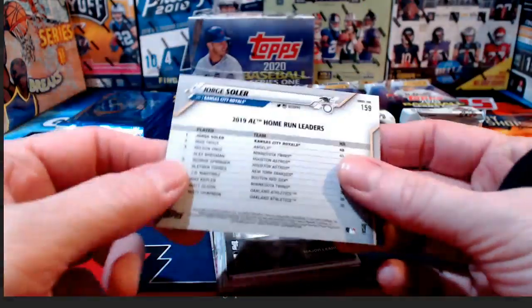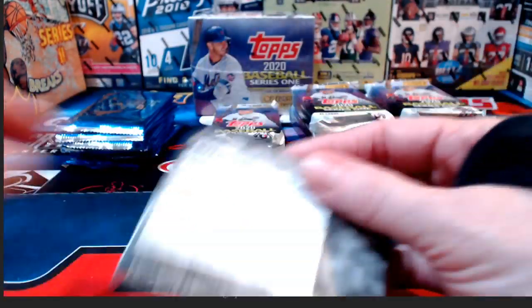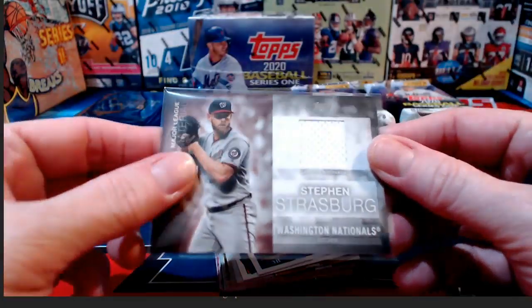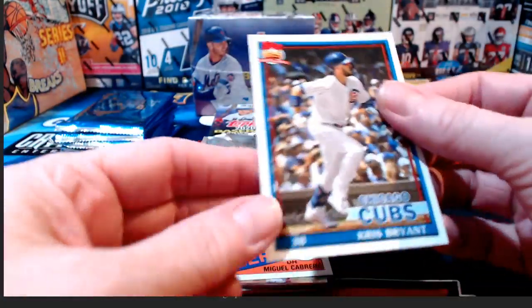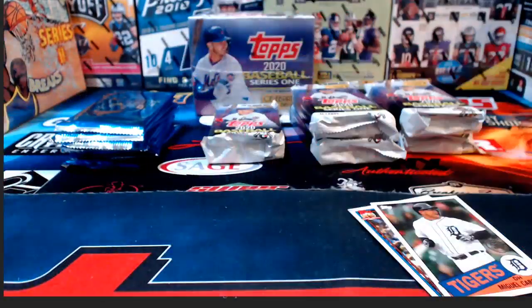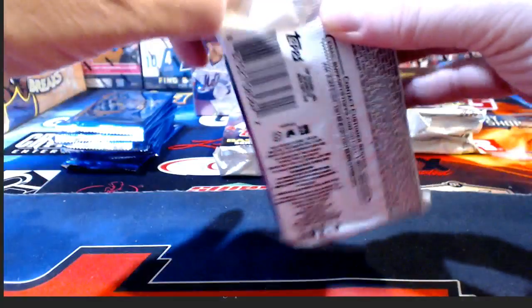The Royals with a hollow foil there for Soler. Steven Strasburg and the Nationals with our game used relic. Cubbies, Chris Bryant, Tigers, and Miggy. I guess I could just keep it consistent going across there.